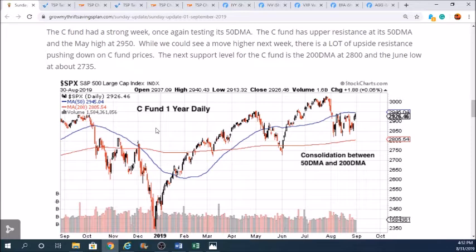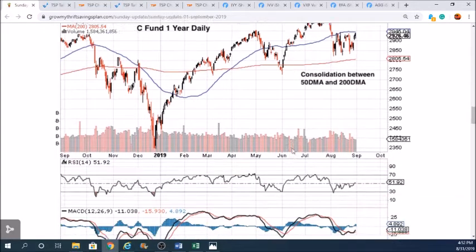And finally, from a long-term basis, guys, this is the C fund from a one-year daily perspective. You have the 50-day moving average in blue and the 200-day moving average in red. As you can see, we have a lot of consolidation underneath that line. Where that resistance is, we'd like to see it puncture there, because that's also where the 50-day moving average is sitting. We'd like to see that happen for our S&P 500 or IVV ETF.